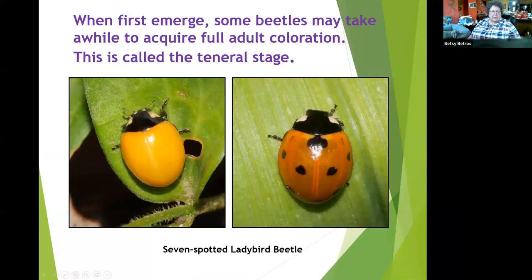When beetles emerge, as well as other insects, sometimes it takes a while for them to acquire their full color. This is called the teneral stage. So this is a teneral stage. It looks like a bright orange, brand new species to science. And I saw the white spots up there and I thought, oh no, that's a seven-spotted ladybug, which it was. Eventually they will turn their red and black spots. The seven-spotted ladybugs, or ladybird beetles, are one of the ones that's sold through nurseries for trying to control aphids in your garden. And as a result, they're all over the place.